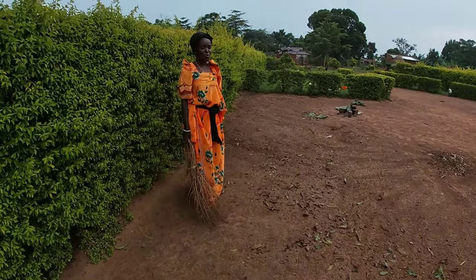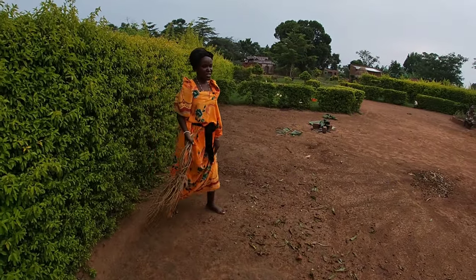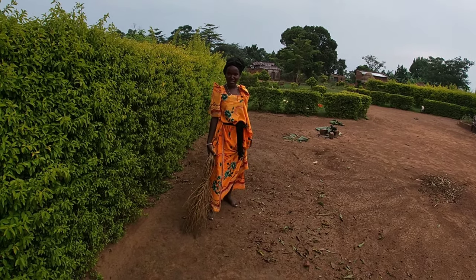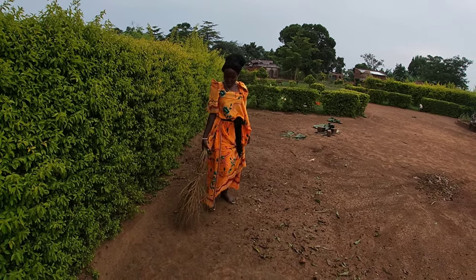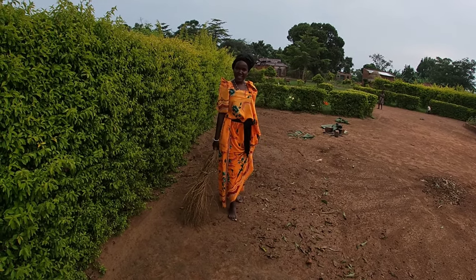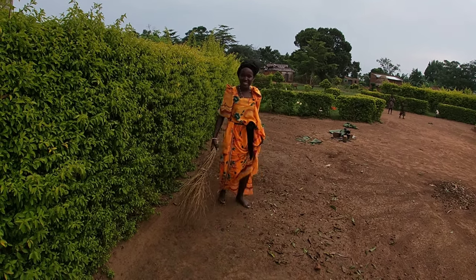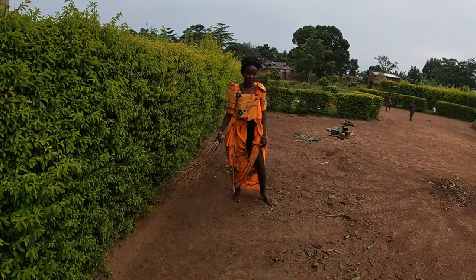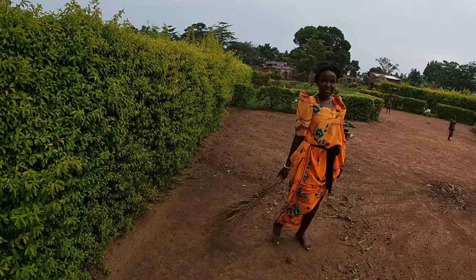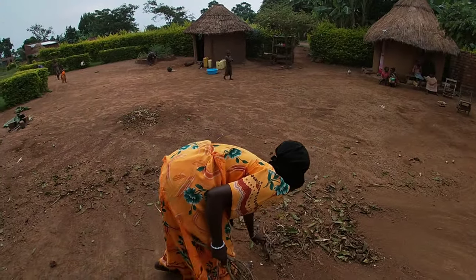So they do all this work? Yeah. Okay, so sweeping the compound is very easy. That is something I do. But what's the work of the man? Because I'm expected also to go to the shamba. What's the work of the man? Just be honest with us. But that one I cannot talk on. I'll explain when I'm off.